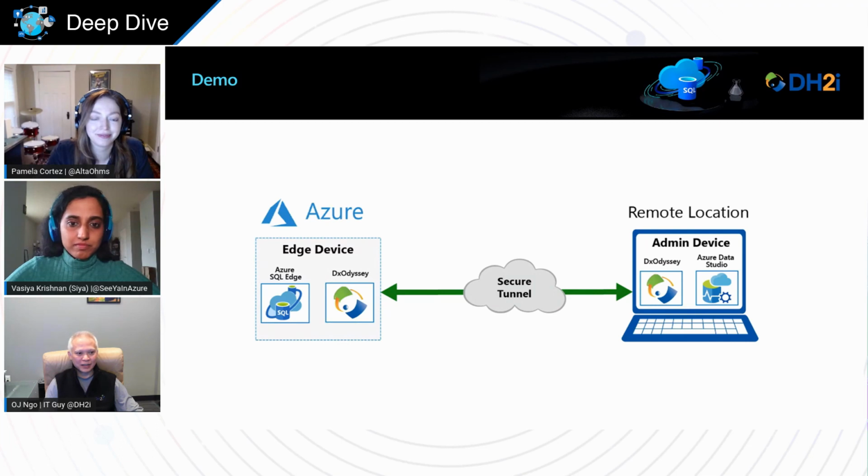Absolutely. So in this demo, just a quick layout for everyone. We are deploying SQL Edge inside an edge device in Azure, and then we have a PC running. Look at it as your admin system, and it's completely remotely disconnected. They are connected over the internet, essentially. There's no firewall, there's no open port. There's just two devices disconnected, and through DxOdyssey we will create this private tunnel to allow the admin PC or device to connect to SQL Edge and read data, write data, and process data. So Sia is going to walk us, and Vasiya and I will walk us deep into the demo.